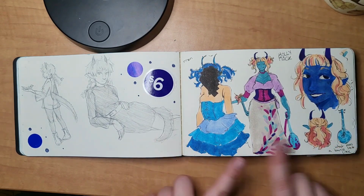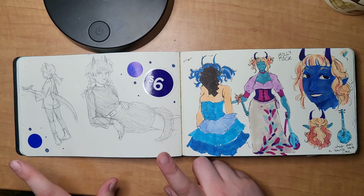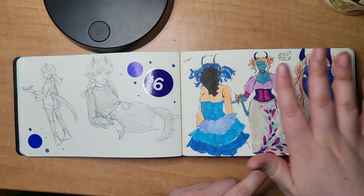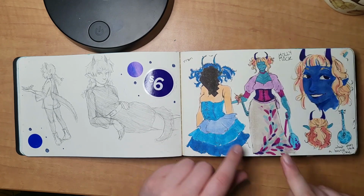And then this was when I started working on my character Hollyhock. She's from the same universe as Elizabeth and Winifred. I love her so much. This isn't her color scheme anymore, but I still like this design. I just thought the blue and the blue wasn't my favorite. Also, she plays a banjo.